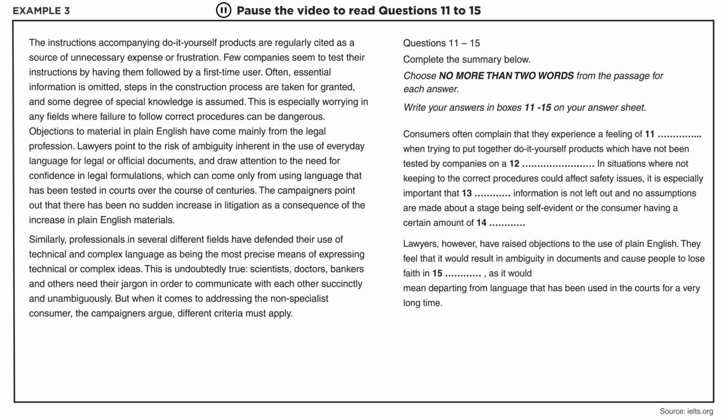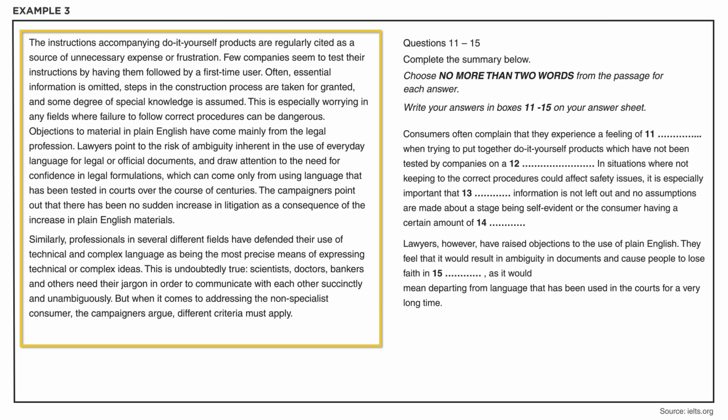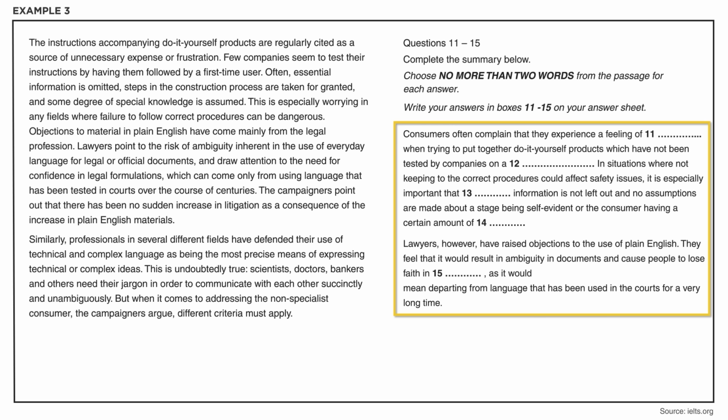Moving on to the last question type, the summary completion. I want you to pause the video and take a moment to look at the paragraph and the questions. There is text which talks about plain English material. And then there is another paragraph which summarizes the given information. We just have to fill in the words that are missing.